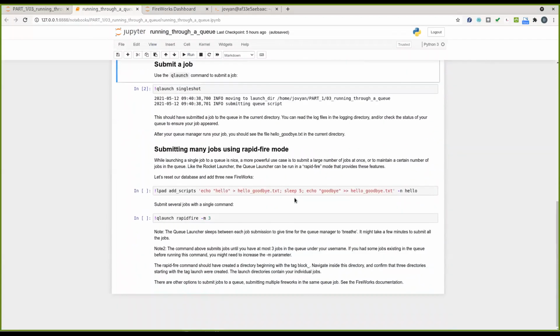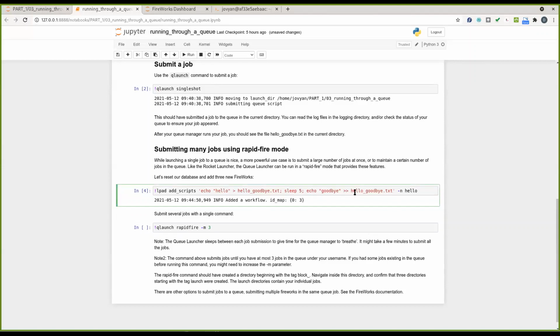Now we've submitted just one job. So now let's submit many jobs at the same time with the rapid fire. So let's add a few of the same FireWork again: hello that goes into goodbye.txt, and goodbye goes into goodbye.txt again. And we use the rapid fire mode.